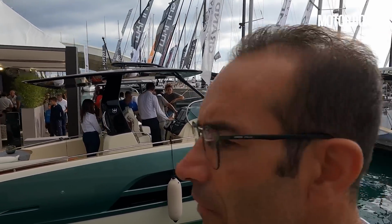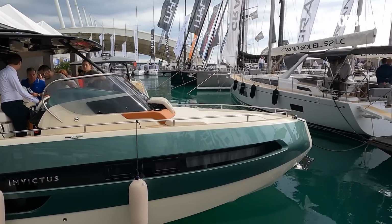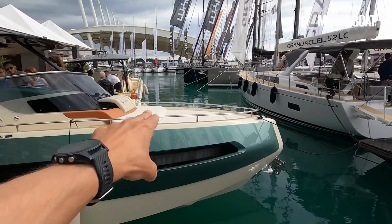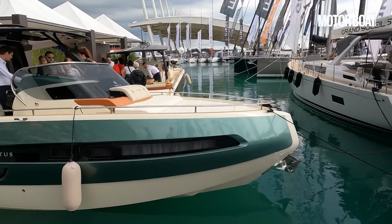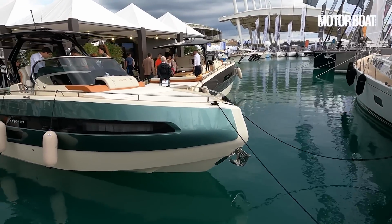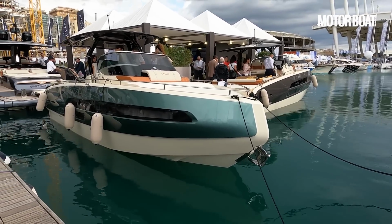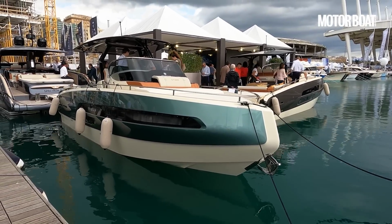and it has in common with that GT line that lovely elevated foredeck, a good bit of accommodation below, and all of that without in the slightest bit compromising the beautiful looks for which Invictus has become so well known.